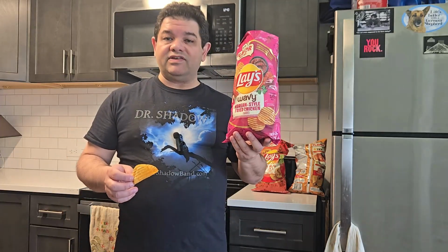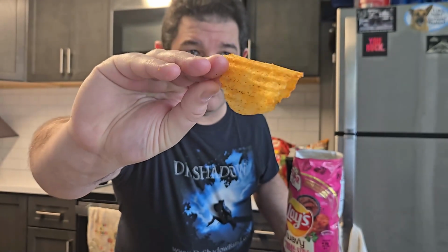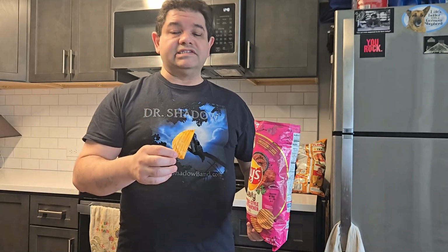So these chips are wavy style. Give you a little close-up. So that's what it looks like. You can see some of the seasoning on there. Nice color to it. Let's take a bite.